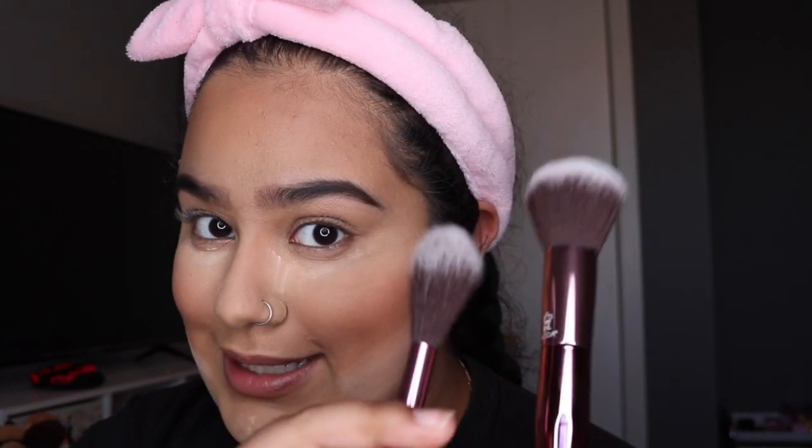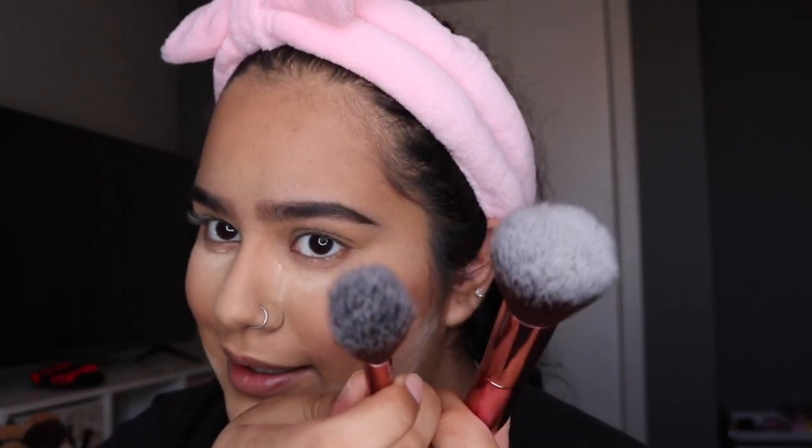So to dust off the baking powder, I will be using the Moda brushes that were sent to me in BoxyCharm. They're clean, as you can see. I have not used them, so I will be trying them out and seeing if I like them. I guess they are very soft and very chic and pink. I will be using the bigger one to wipe off and blend everything.